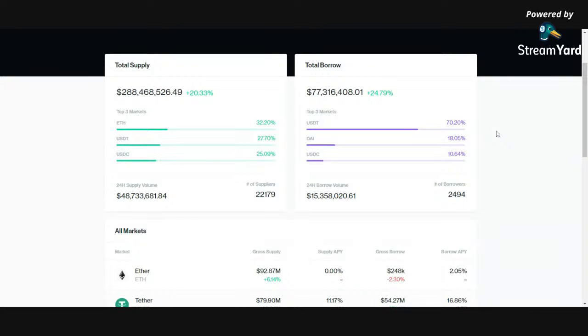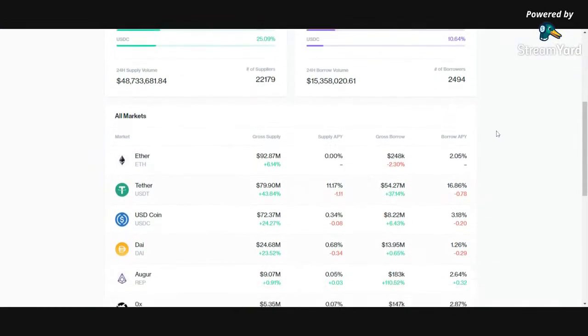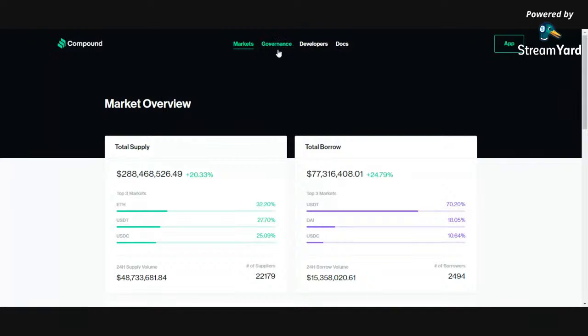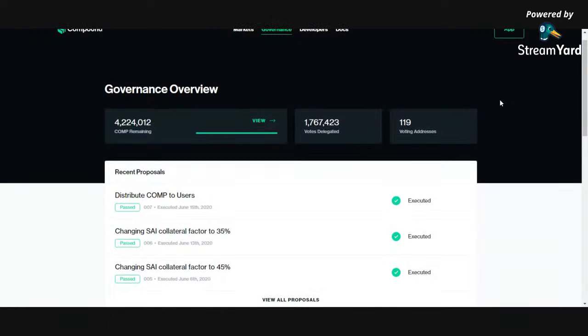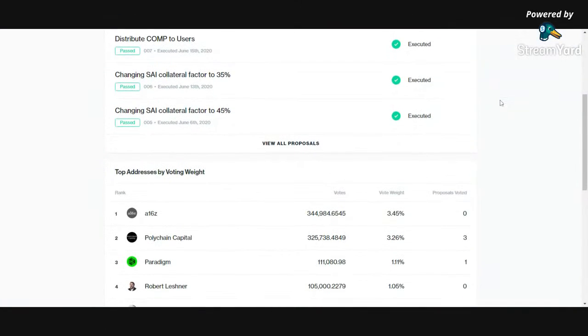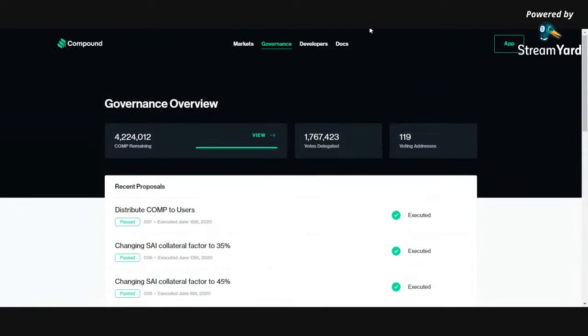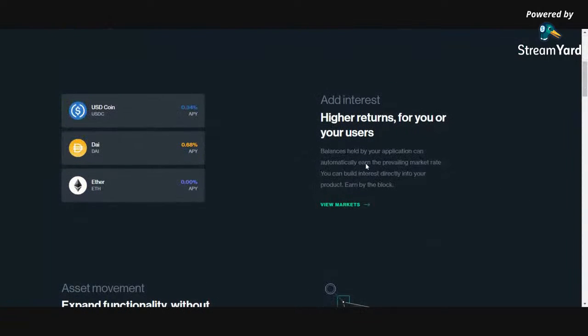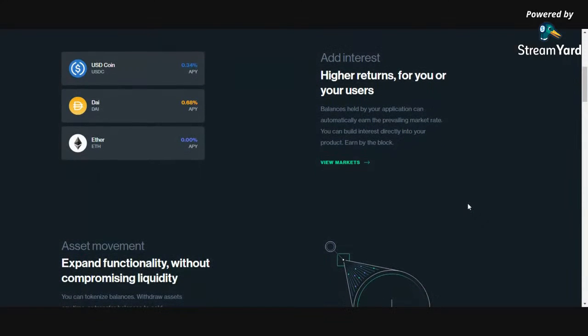24-hour supply volume, 24-hour volume, gross borrow, gross supply. So, governance overview, affected 35%, top addresses by voting weight. Yep. Supercharge your application with interest and liquidity. Yep. Add interest, high returns for you or your users. Balances held by your application can automatically earn the prevailing market rate. You can build interest directly into our product. Earn by the block.